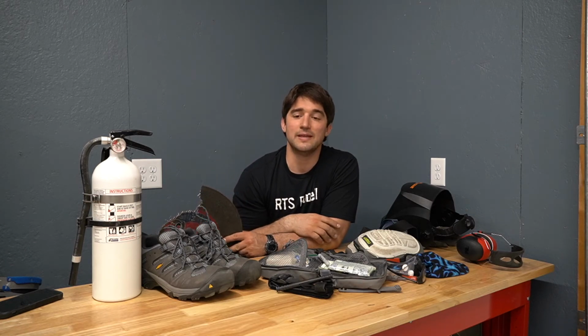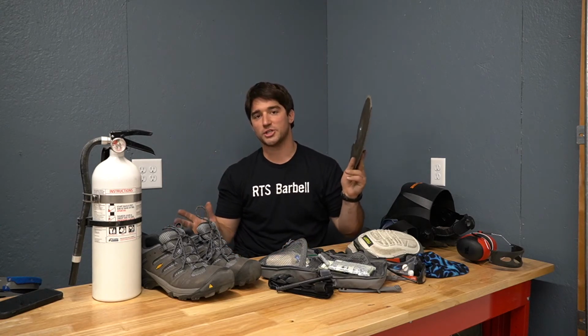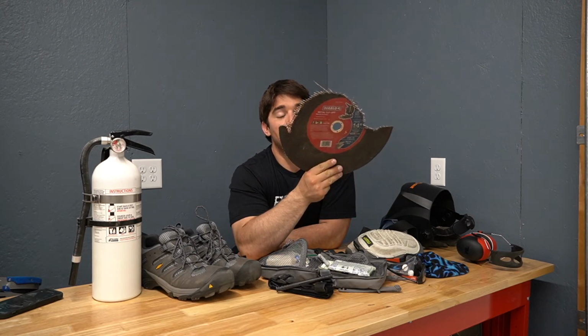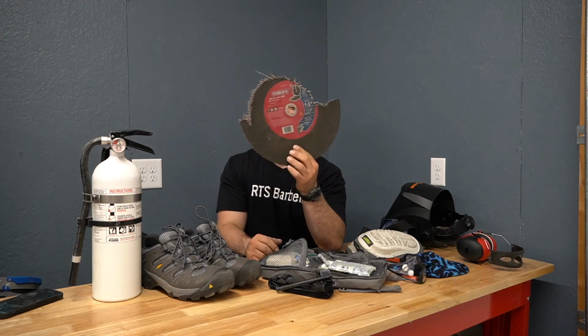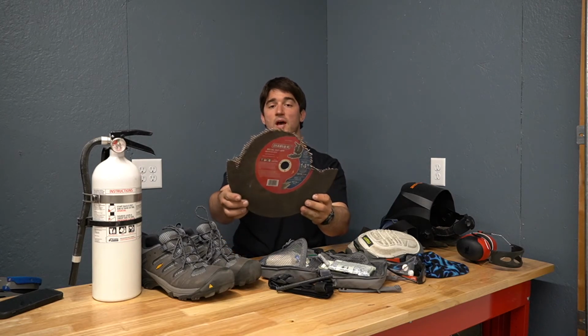Because you know what? Even the most equipped, even the most cautious people, things still happen. Tools will do what tools do. And some things are just dangerous even with all of the precautions in the world. So what happened was the metal moved a little bit. The blade caught the metal because the angle was not correct, and it exploded this thing as I was cutting.